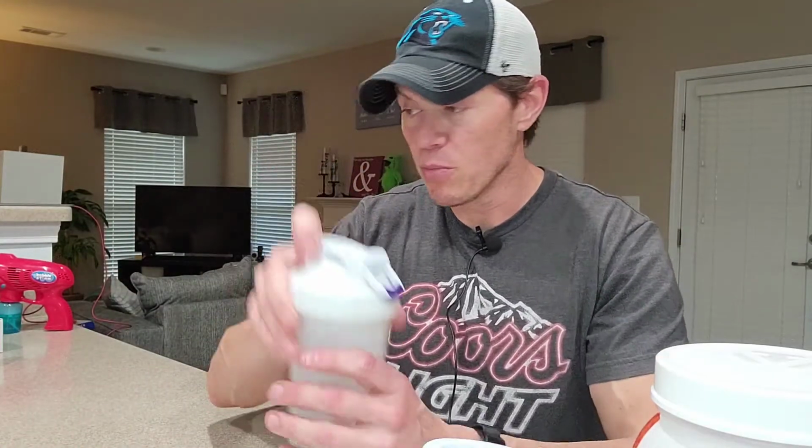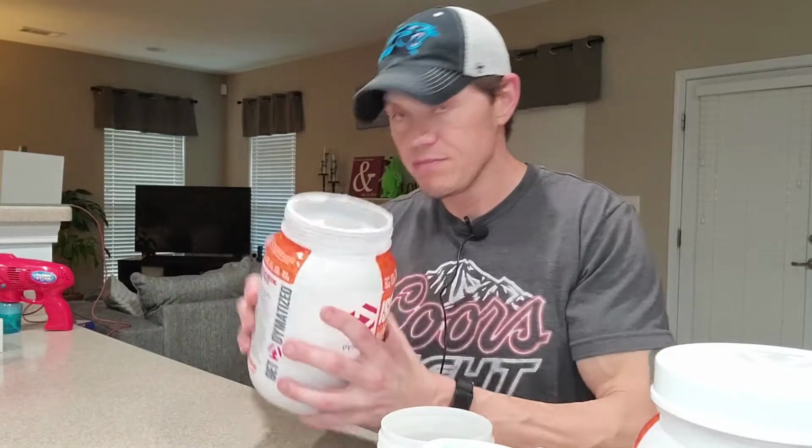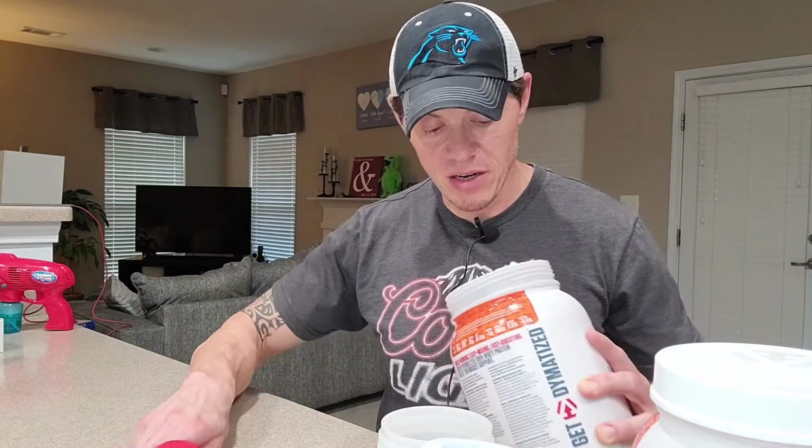Okay, so green is the cappuccino, and the blue or the purple is going to be the mocha. Now the mocha, it just looks like chocolate protein powder. It just smells like chocolate to me, so I don't know.